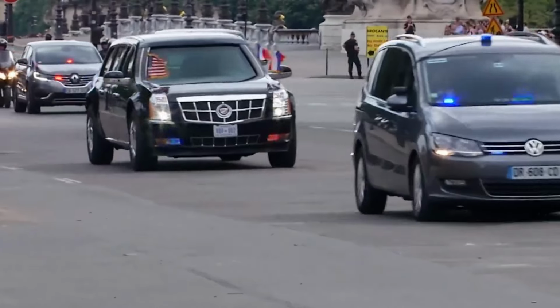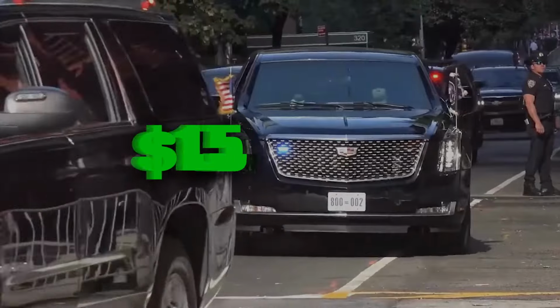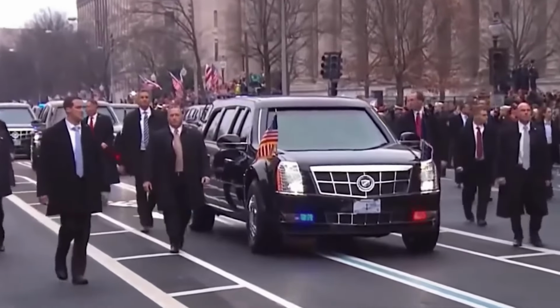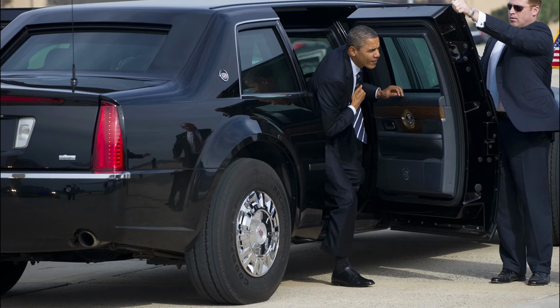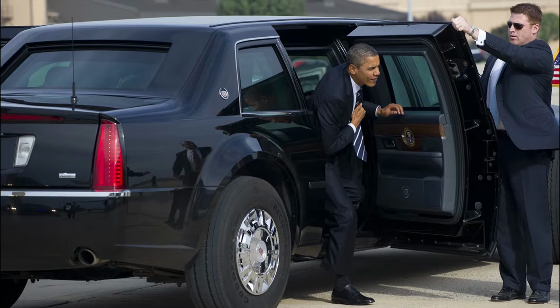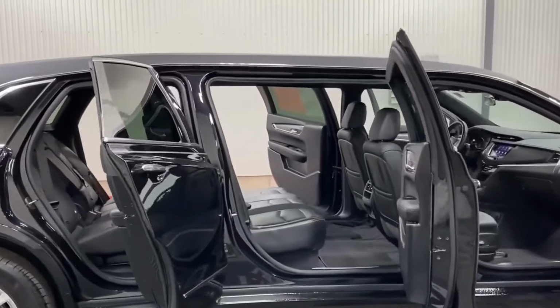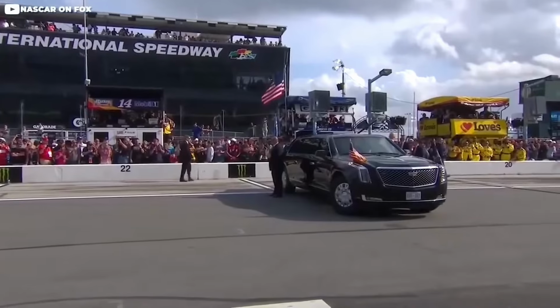But the Beast isn't just about function. It's got style, too. The latest version, which debuted during Donald Trump's presidency in 2018, cost around $1.5 million per unit. Yep, the U.S. government reportedly ordered a fleet of them because, presidents gotta roll deep. Hear this. When Obama first took office in 2009, the version of the Beast at the time was so secure that the Secret Service wouldn't even let Cadillac executives inside to take a look. That's how tight-lipped they are about its secrets.